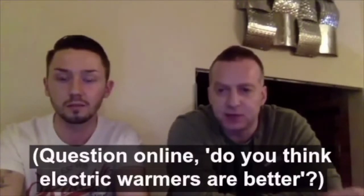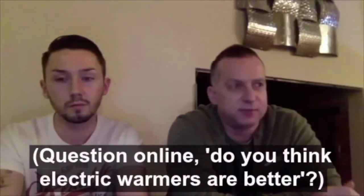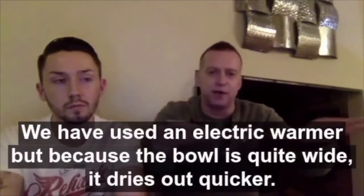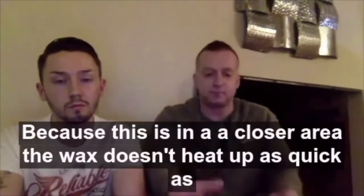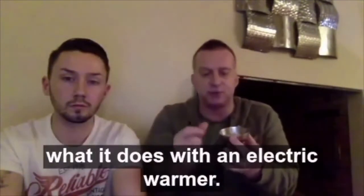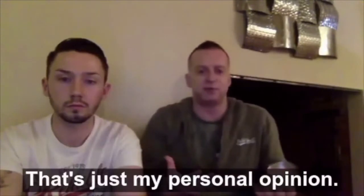Gillian, are electric warmers better? We've used an electric warmer, and because the bowl on an electric warmer is quite wide, the wax covers it in a wide pool. And I think it evaporates quicker. Because this is in a closer area, the wax doesn't heat up as quick as what it does in an electric warmer. Now, I'm sure somebody will disagree with me. That's just my personal opinion.